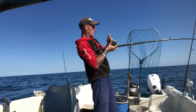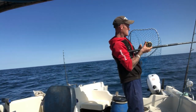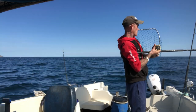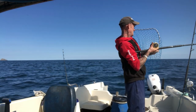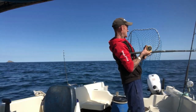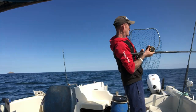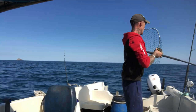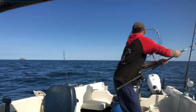Great bend in the rod, guys. Turbot, is it a dog? I'm hoping turbot or brill, be even nicer. Nice pressure on this, good bend in the rod. Sorry, it's a lovely turbot. It's ginormous.